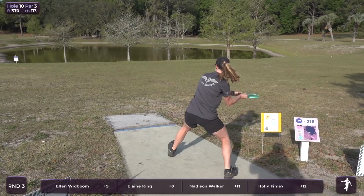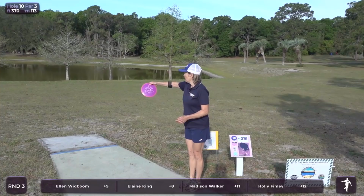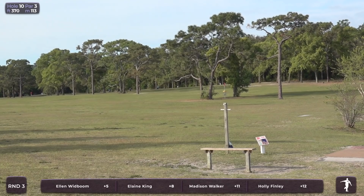Hole 10, another one over the water. You just play back basically to where you just came from, and I threw a Destroyer and didn't give it enough. I bit off more than I could chew. If you don't want to commit to throwing over the water, you can easily take this land-only shot like Elaine did out to the left, and that's still a fairly simple 3. Yep.